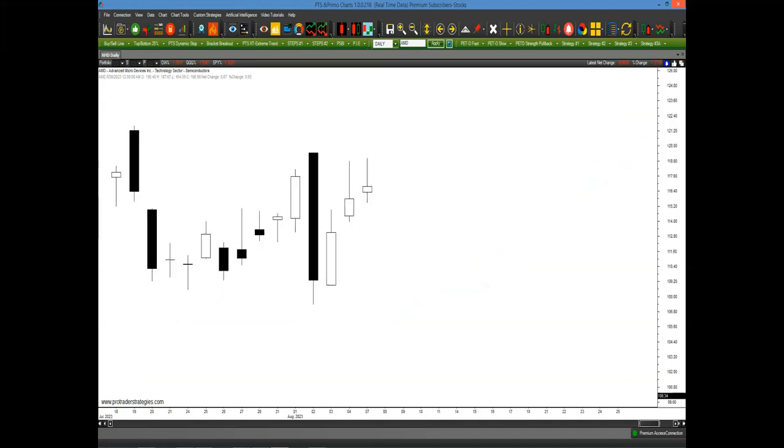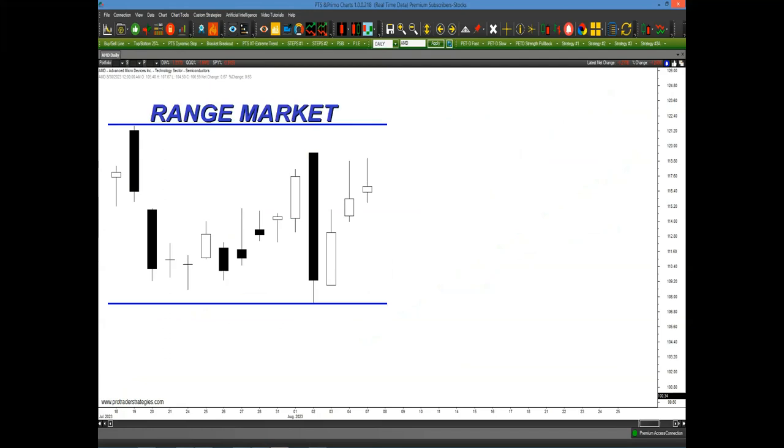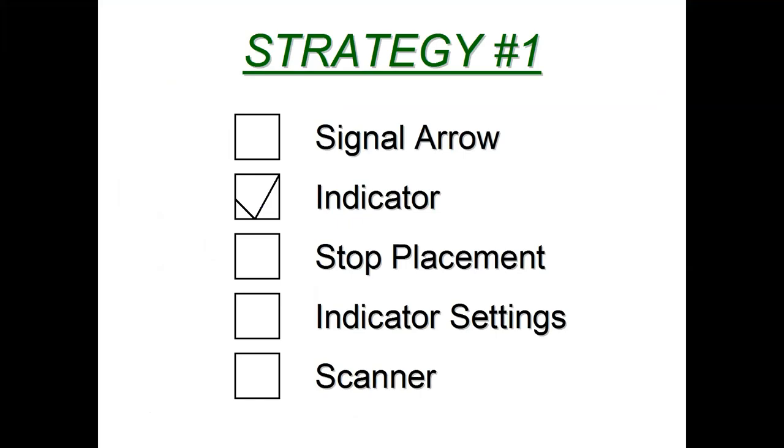Let's look at AMD. All right. Nothing really happening here coming in the beginning of last month, right? Most traders would say, hey, Steve, we're in a range market. We go up to the range, down, back up, back down. Kind of should stay away from this, right? This is the way we're taught. Well, let's see what the Donchian channels say. Click on strategy number one on our platform. Click on indicator.